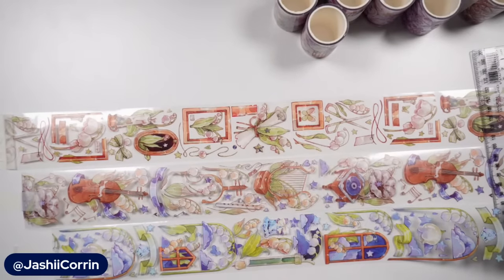Yeah, they can cause some creasing though. Haven't tried them with the PET tapes. Interesting. Wrap them onto washi tape cards. Yeah, I would be worried about the creasing, but it's also with the wrapping on the washi tape cards.